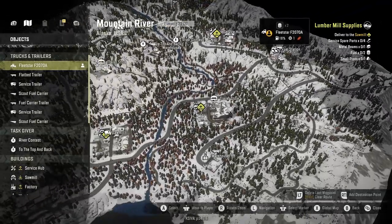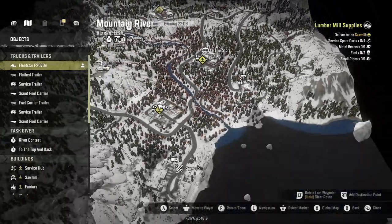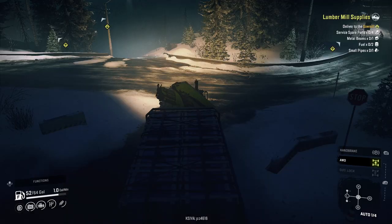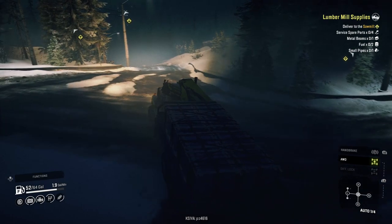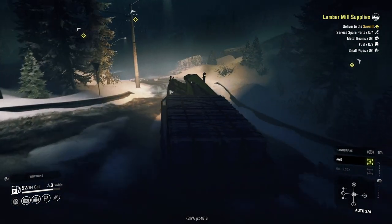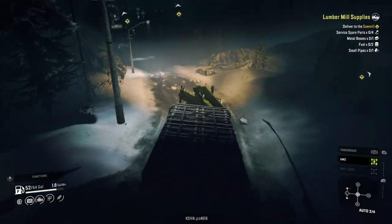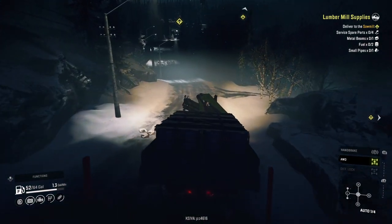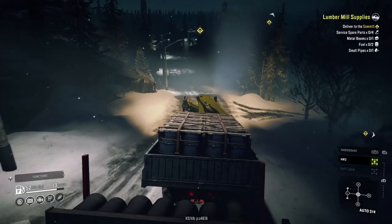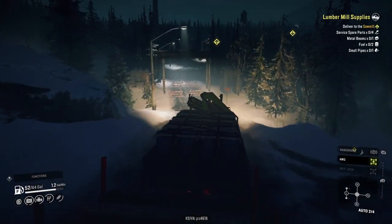Sawmill is right down this road. Okay. And if I remember correctly, the metal beams are the up arrow directly in front of us.